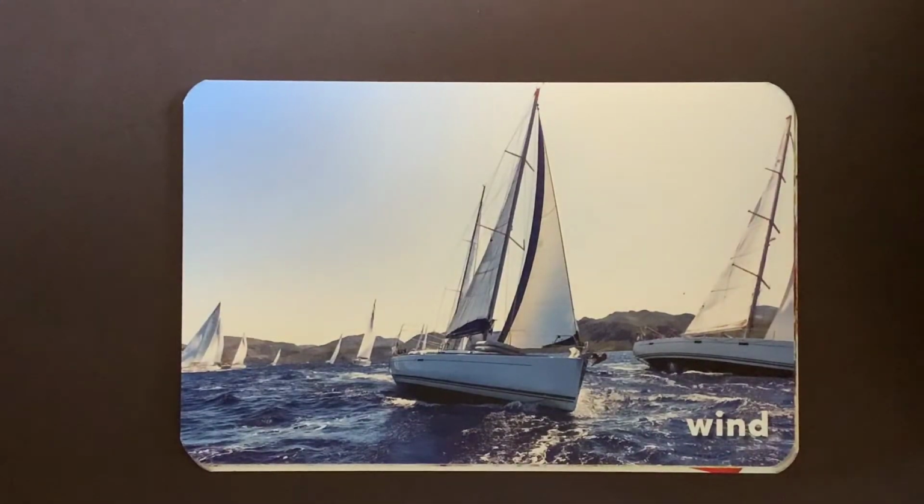Time for a challenge. I'm going to challenge you to tell me whether the picture on the card is in motion or not. You'll have to think hard about what you've learned about motion. Ready? Let's go.